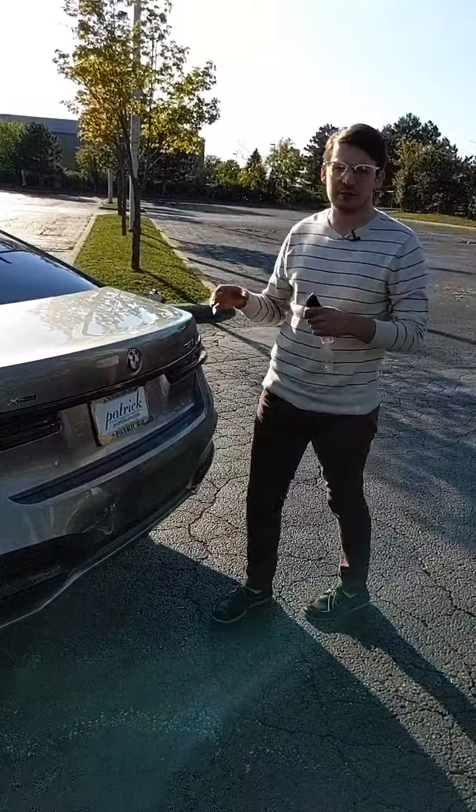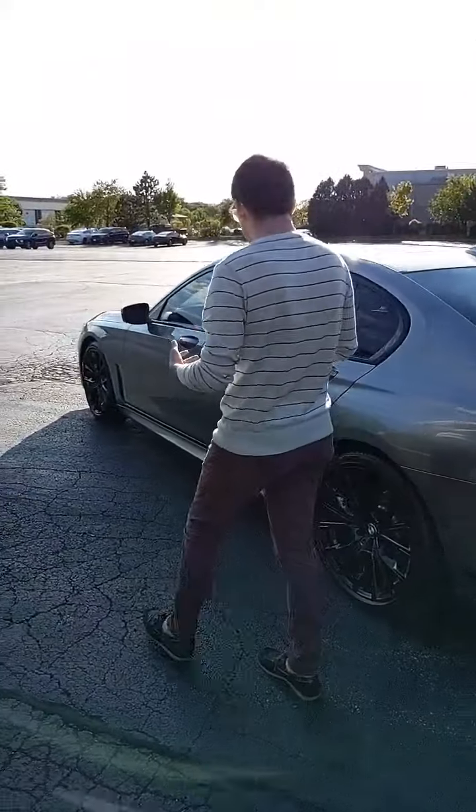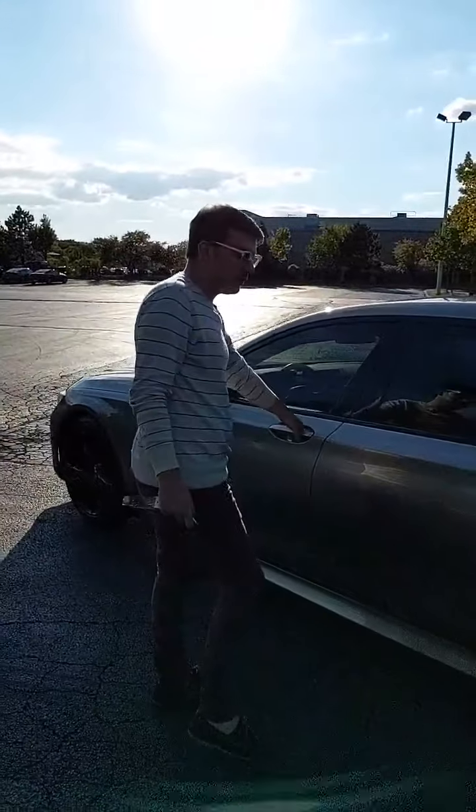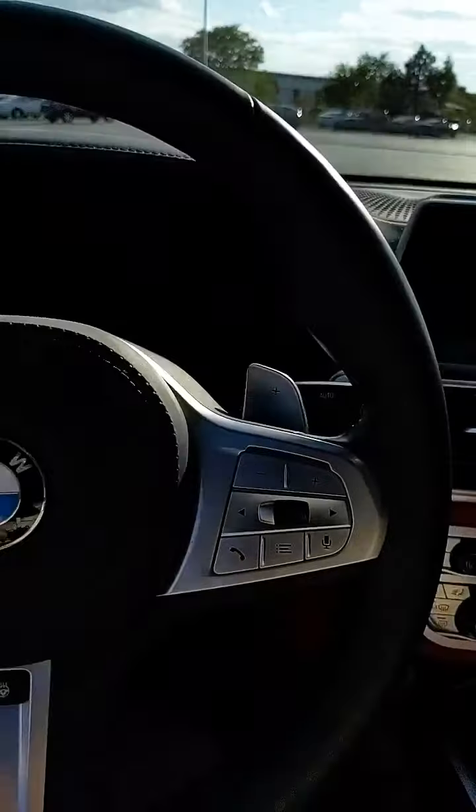What I'm going to do now is climb into the driver's seat, and we're going to take a look at the features of the interior of the car, some of the packages this car is equipped with, and all the cool tech goodies you get when you get something like this. Okay, so let's start her up.